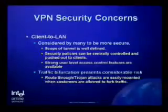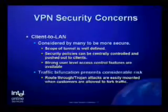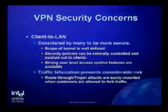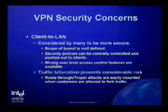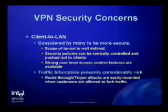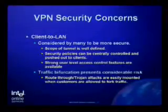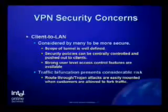So there's also a number of security concerns that come along with VPN. It's a technology to provide security, IPsec VPNs, but there's also some issues around it. Client-to-LAN VPN is considered by many to be more secure. The scopes of tunnels are more well-defined. Security policies can typically be centrally controlled and pushed out to the clients. And there's also a stronger level of user access control. However, traffic bifurcation, or allowing traffic to go outside the tunnel and down the tunnel simultaneously, can be problematic because it allows for the route-through Trojan attacks to take place.